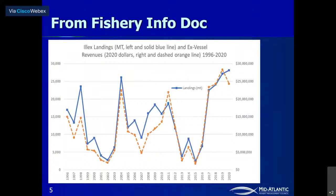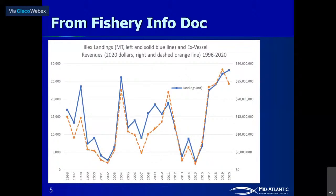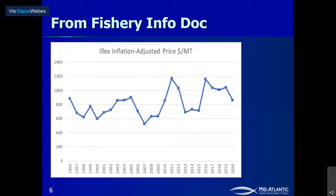2020 was another very strong year of landings. Price was down a bit, so revenues were down a bit, although landings really at an all-time high. Again, price per metric ton was down in 2020, so that's why those revenues are down a bit, even though landings are up a bit, 2019 to 2020. Again, price trends here, those are all adjusted for inflation to apples to apples 2020 dollars.